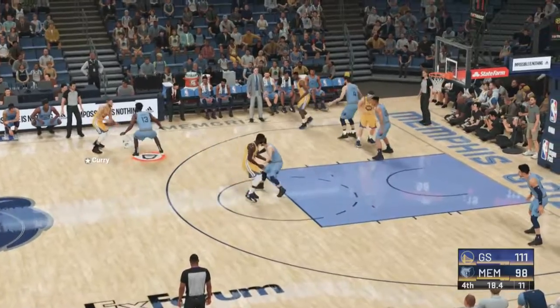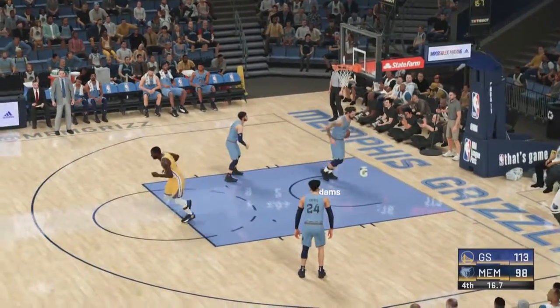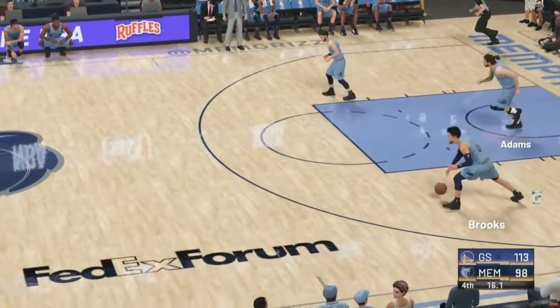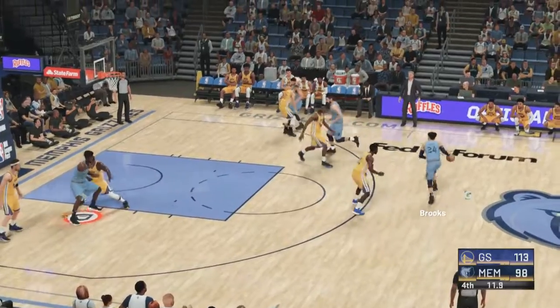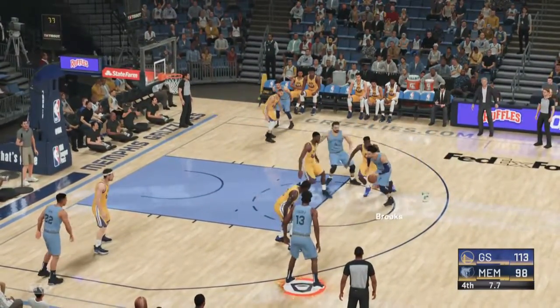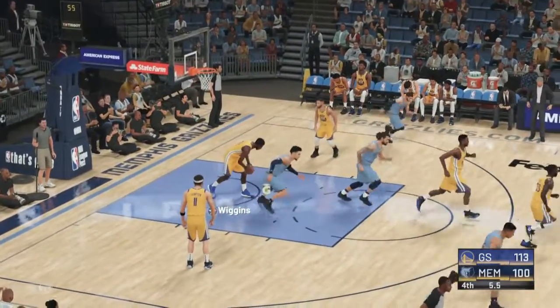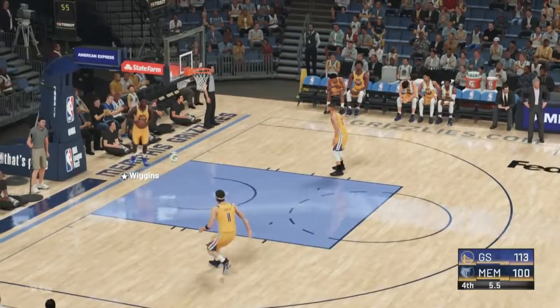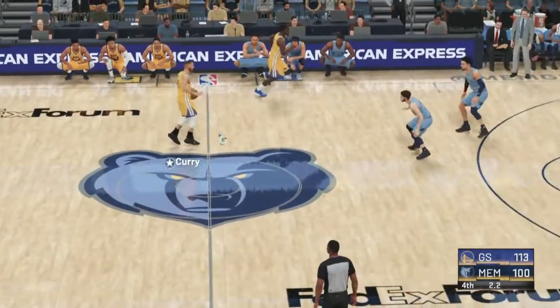Now here's Curry to the middle. Here's Green. And it's hammered home by Green. You got to give them respect. They're doing everything they can to close this out. You love that the guys are staying aggressive late in this ball game, just not wanting to let go of the rope. Here's Brooks. Count it. And that's how you draw it up right there. A screen to shed the defense, a quick move to the bucket, and you get the lay-in.